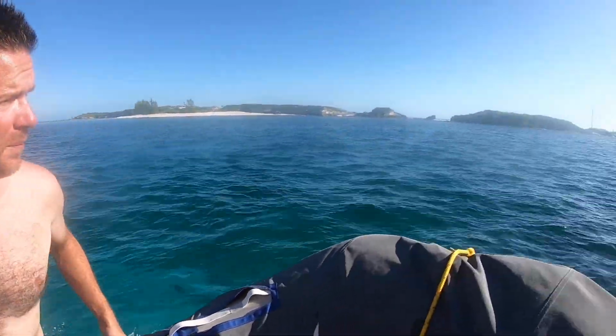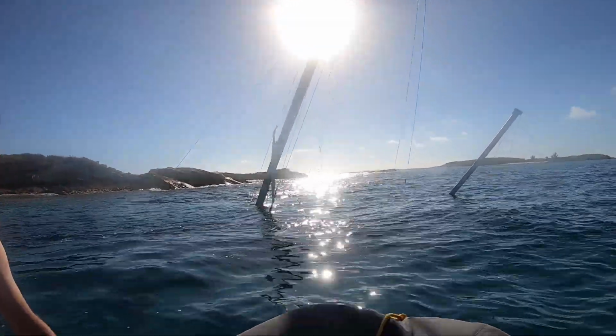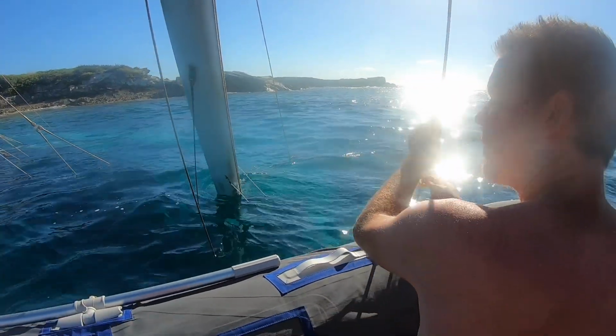Don't know the situation of it. It's a nice sort of calm day. We're gonna go and snorkel on it and see what we can find. And with the magic of editing, why don't we just go now? We're going on a snorkeling adventure. I'm gonna tie up to the forestay here.